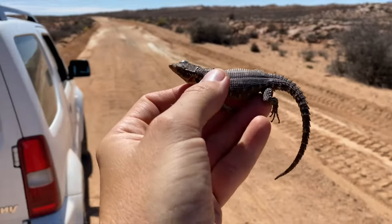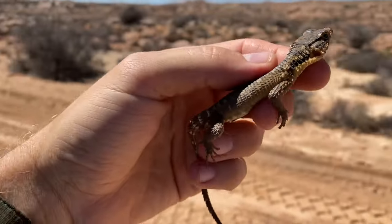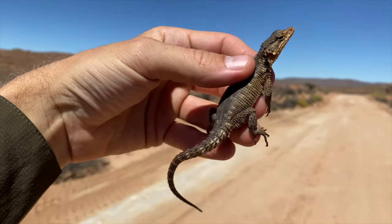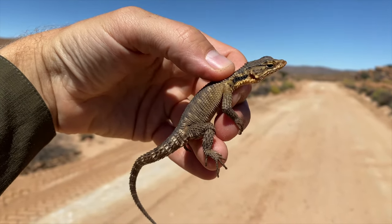But yeah, nice to actually get another herp on the board. I'm going to grab a couple pictures real quick and then we're going to head on back.